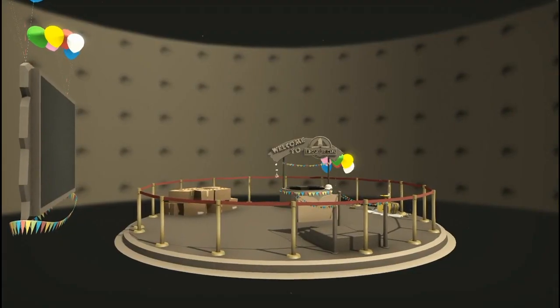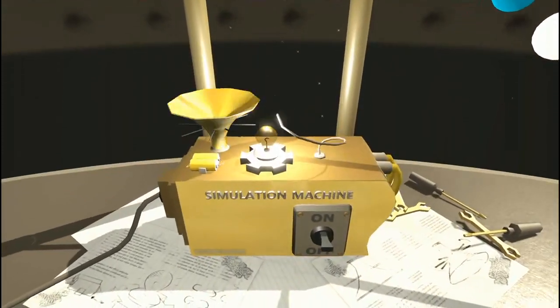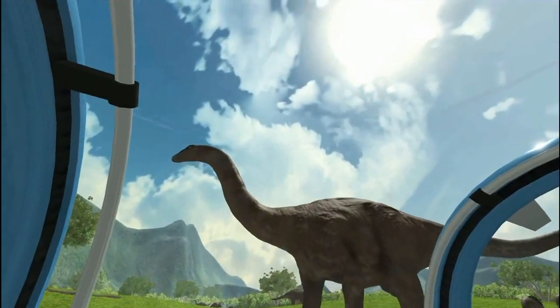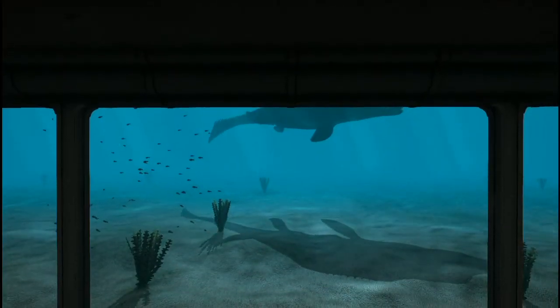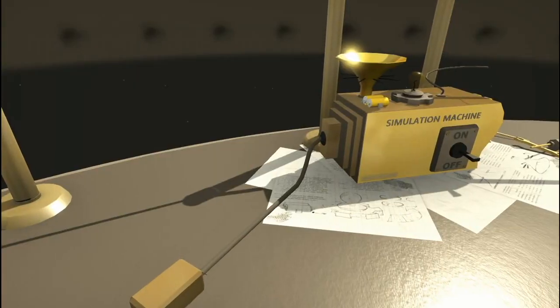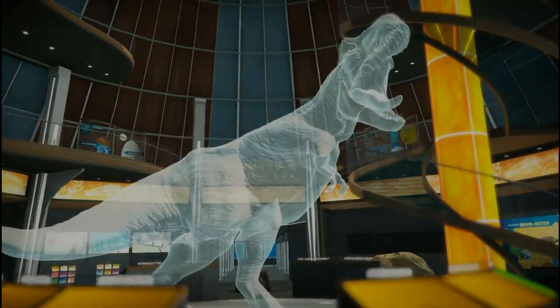Today, we've shown you just a glimpse of what Season 2 has to offer. We've packed Season 2 full to the brim with new content and exciting, unique additions. With Jurassic Explorer Season 2, the island doesn't have to be in the past. The park doesn't have to be gone. Thanks to Mr. DNA and his simulation machine, this incredible world is yours to explore.